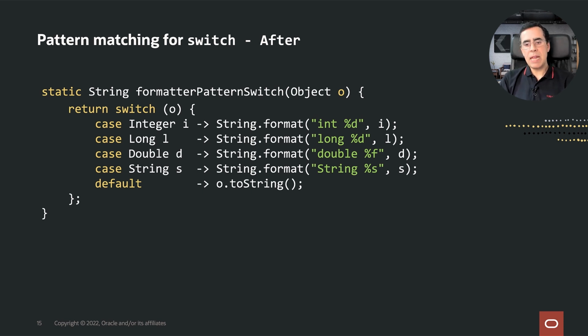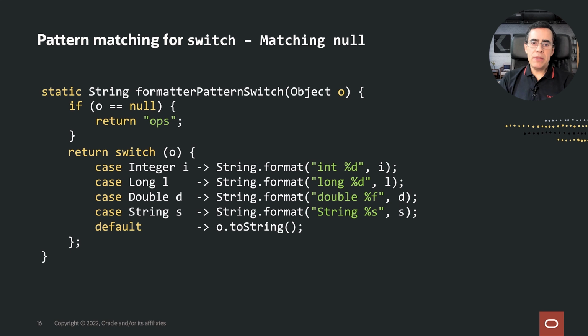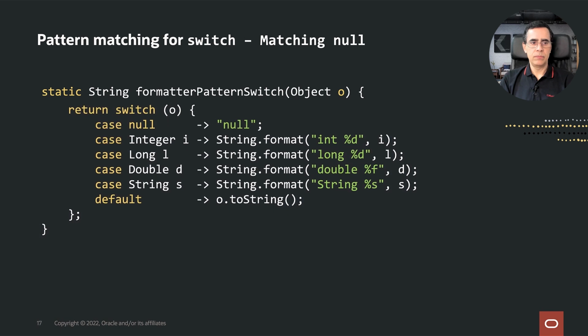Traditionally, switch statements and switch expressions throw a null pointer exception if the selected expression evaluates to null. In most cases, testing for null is done outside of the switch statement. But now that case labels will allow type patterns, we can integrate the null handling into the switch statement. There. This makes the code easier to read and maintain.